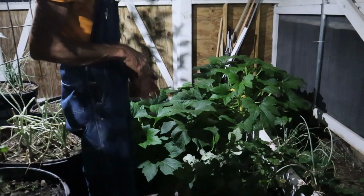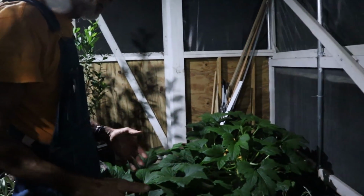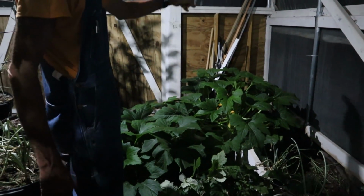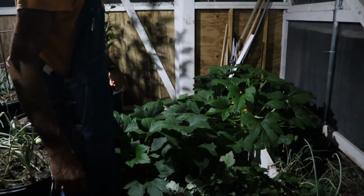Isn't it good? We just hadn't got them planted. We intended to have them planted, we just hadn't got to it. They're still in the containers. And here is another. This is one plant, guys. It's rooted way over yonder, and it has grown all the way out into here.